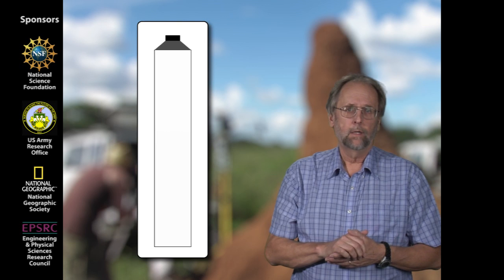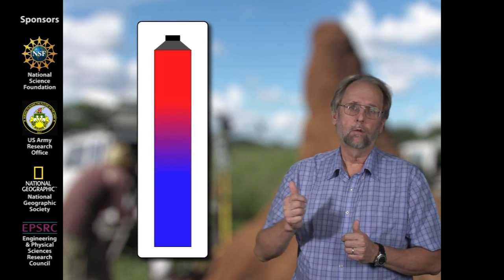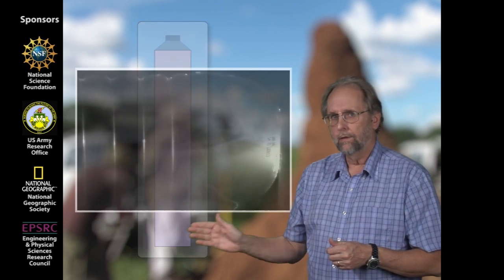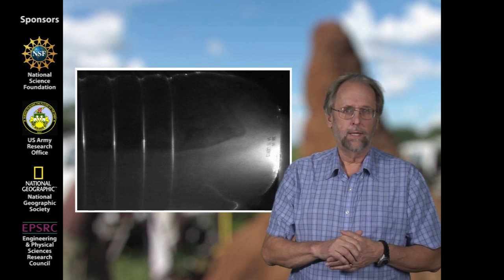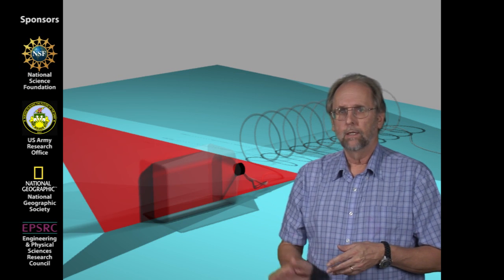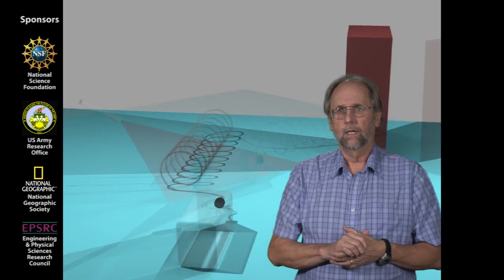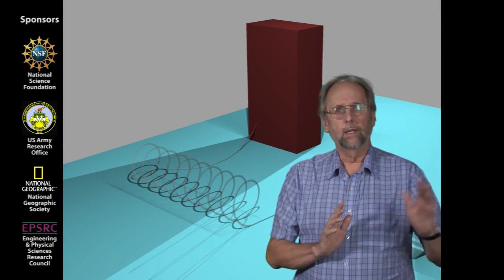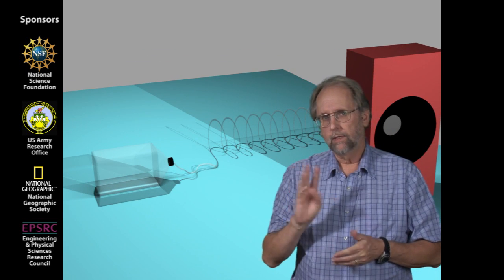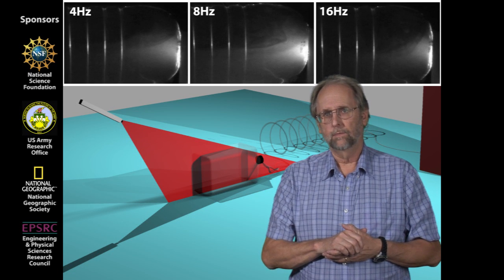If the column of air contains a stratified mixture of gases, driving the column at its resonance frequency will promote vigorous mixing across the boundary. You can see this here in this video. This is a plastic bottle with a stratified layer of smoke. We've illuminated it with a sheet of laser light from a laser level. The bottle itself is on one end of a long pipe, and on the other end is the baffle of a speaker. We're driving the speaker at 3 different frequencies, 4 Hz, 8 Hz, and 16 Hz.